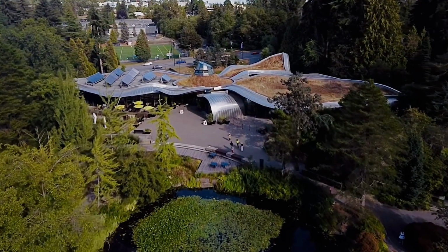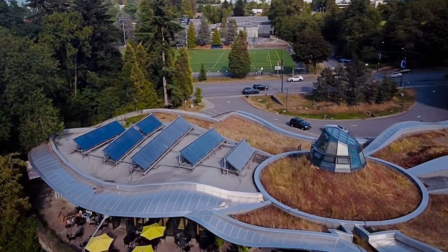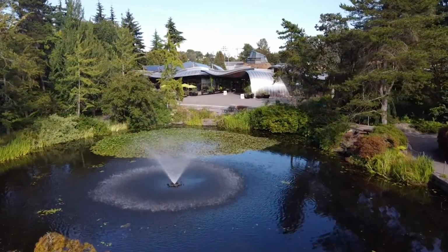This garden acts almost like green lungs for the neighborhoods of Vancouver. It's a building that collects water. It collects its own heat and energy to power the building. Philosophically, to me, it still checks all the boxes of a biophilic project.